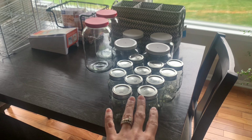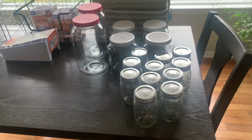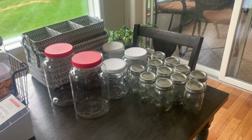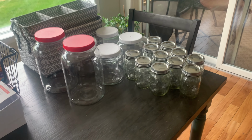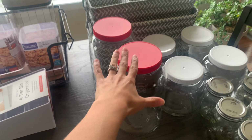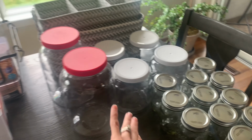So I'm going with mason jars. I've had a whole case of mason jars for years sitting in my basement. I have no idea why I bought them. I think I was contemplating canning, and I just never got to it. So I'm going to use the mason jars. I bought some gallon glass jars and then some half-gallon jars.